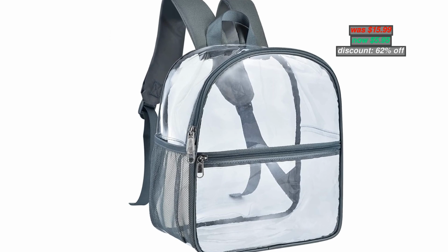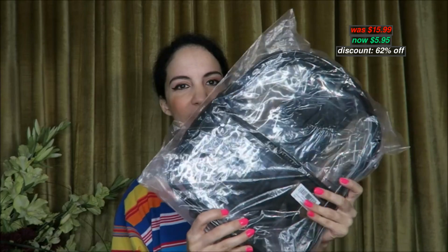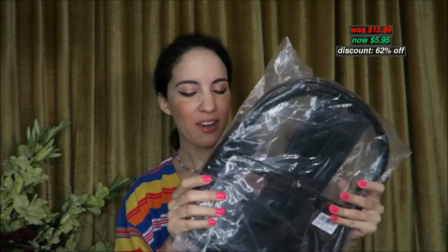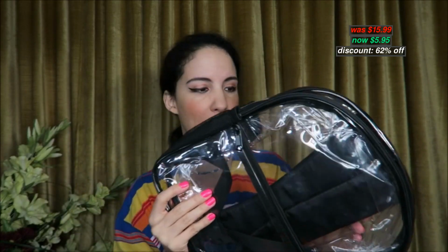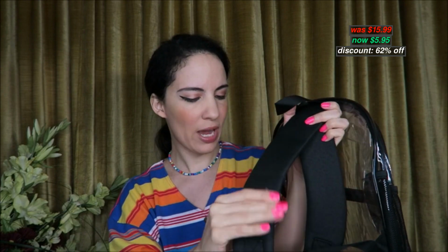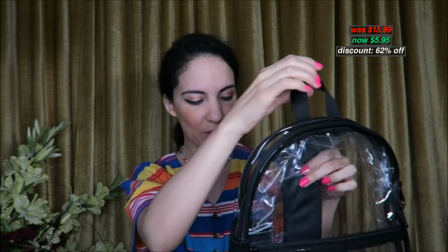Number 1. Paxiland Clear Backpack, Stadium Approved, 12x12x6. The clear backpack is 12 by 10.5 by 6 inches. The main compartment has plenty of room for an iPad or book. The side mesh pocket can hold a bottle or foldable umbrella. The front pocket is suitable for a makeup bag and cell phone. The straps are adjustable with a range from 15 to 30 inches.